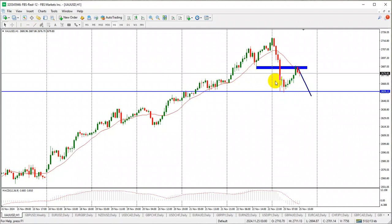This very place now on H1. So once gold breaks here, this is what we call change of character, and then we now need to look for entry point to sell gold. Because of the way the market has been behaving, and December is already fast approaching, you need to trade with care. So we need to watch out and see what is going to happen, and then we know where to pitch our tent.